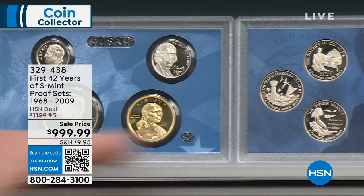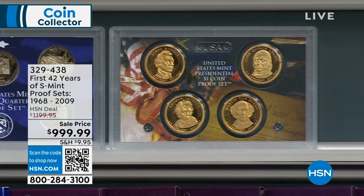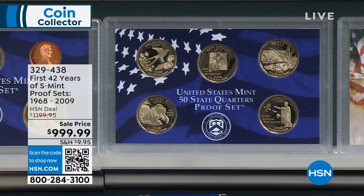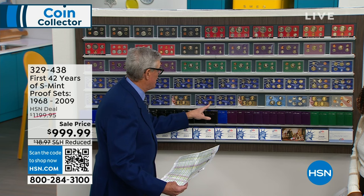My goodness. If you look at the 2008, which is these three. Okay. So the presidential dollars in there, those are $12.75 a piece. That's $50. The quarters, this is the key to the state quarter collection. 1950, 1950, 1950, 1950, and $26. Over $100 for this. Yeah. The Kennedy half dollar, $52.95. The Sacagawea golden dollar in that right there is going to be $32.50. Coin by coin, $277. So here's what we come down to.